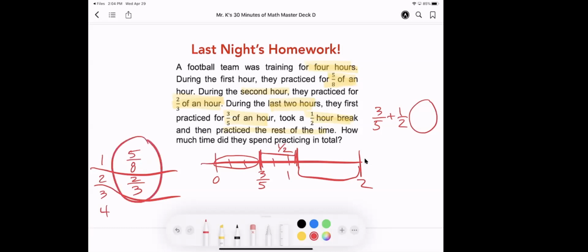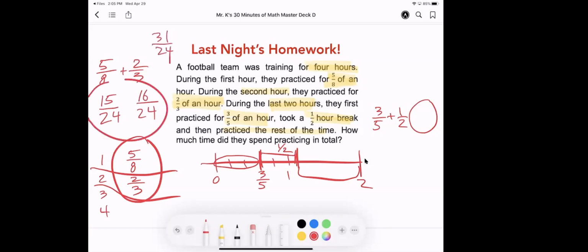So first, let's do hour 1 and hour 2. 5/8 plus 2/3 of an hour. Let's go to 24ths. We're going to decompose our eighths and our thirds. So that would be 15, and that would be 16. So to start off, they had 31/24.